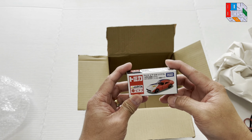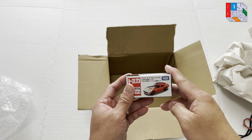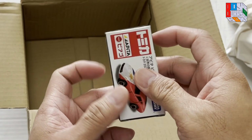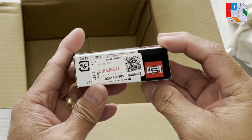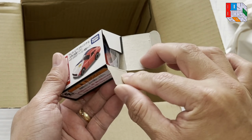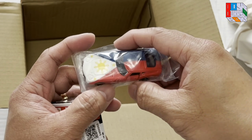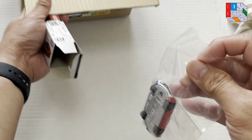Nice. I am sure mga bossing, ma-identify nyo ang design nito. So, this is the flag of Philippines. So, yan ang design niya. Tara, silipin natin ang loob. Here you go. Wow, nice. So, we got the 3 stars and a sun. So, ayan. Tomica.